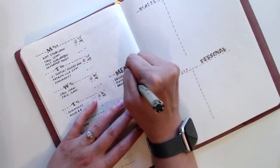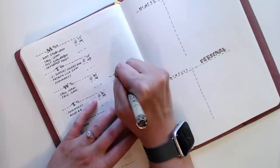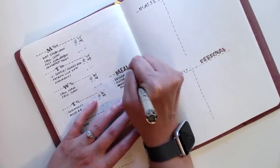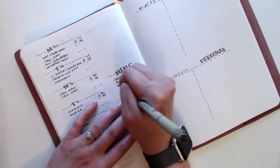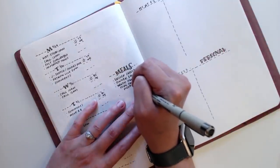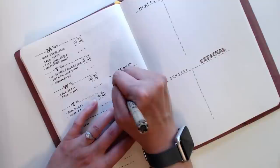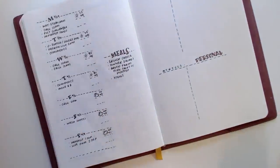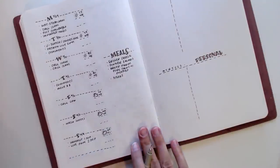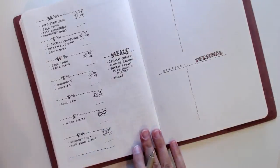Baked parmesan pork chops with potatoes and other stuff, and then we're doing steaks. And that's what I've got so far for my meals for this week. Does he use Gouda? No, he uses fresh mozzarella. Nom nom nom.